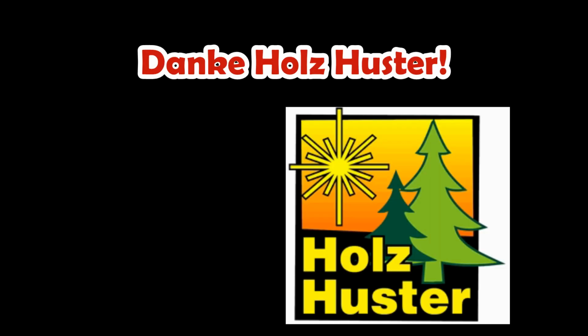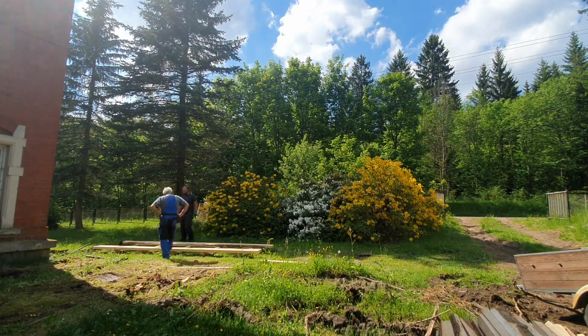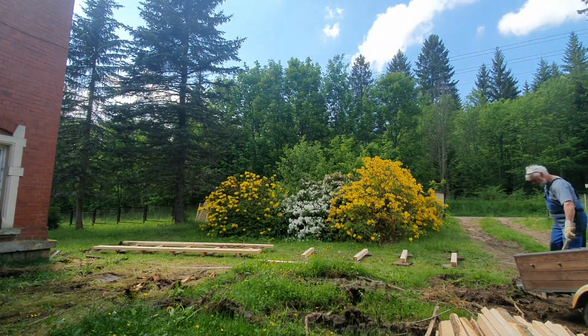So before we take our first load of wood home, we just gotta throw in a thank you to Holt's Hooster. They were professional and relaxed, and it could not have worked out better. So, the next job, piling our wood at home.